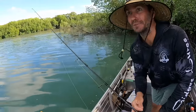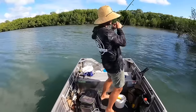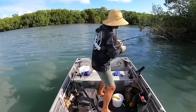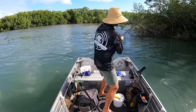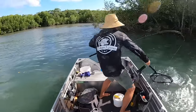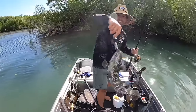Oof. That's good though, that's good. I've got one out of the snag. I don't know what it is. Oh, it's a good jack or a grunt or something. Holy, have a look at this. Oh, that is exciting fishing.